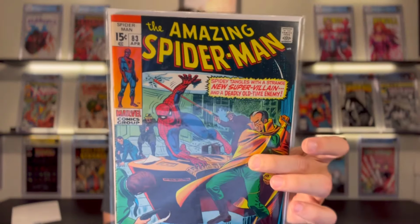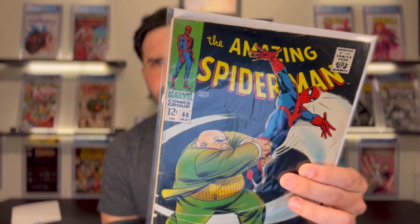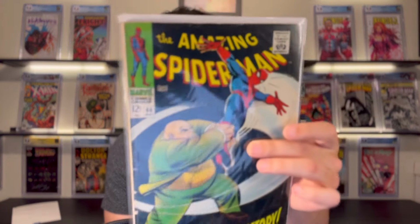Continuing on, we've got some Amazing Spider-Man. This is issue number 83, probably like a 7.0. We've got this classic John Romita cover, ASM issue number 60, of him swinging Spidey. Now, this thing's pretty beat up, probably like a 3.0. Luckily, I already have this issue in maybe a 7.0 or so after I clean and press it, so this is definitely going to be for sale, but it still presents pretty well.